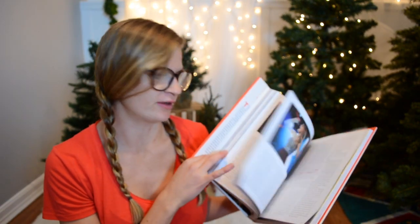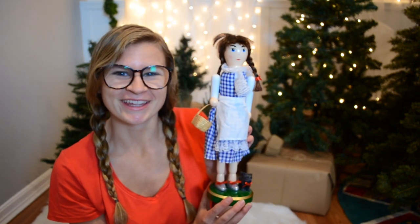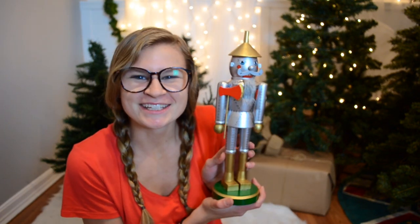Next up, I got this Taylor Swift book. It's actually made by fans and doesn't really have anything to do with her, but it's a story of a lot of different fans, and this is from David's mom. I'm obsessed with Taylor Swift, so we always love anything related to her. For those of you who do not know, I'm a huge collector of nutcrackers, and David's mom got me a really cool collection set of them this year. I used to love the Wizard of Oz also, so I got a bunch of Wizard of Oz themed nutcrackers. So obviously the Lion, Dorothy, the Scarecrow, and the Tin Man.